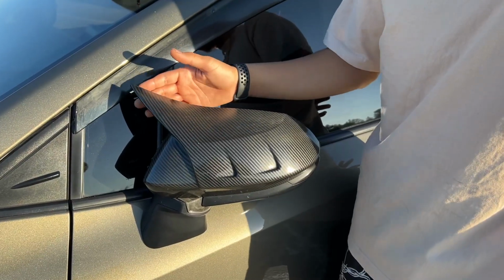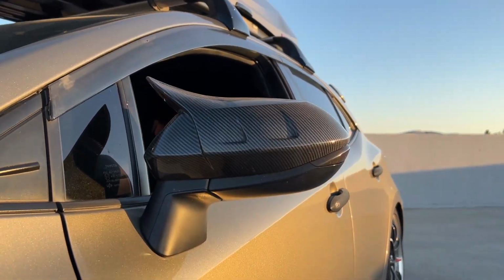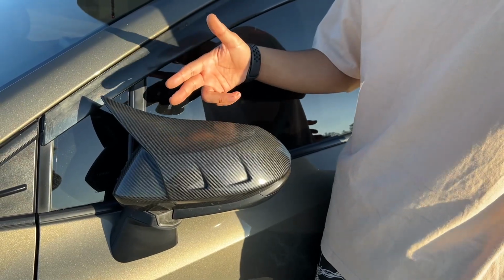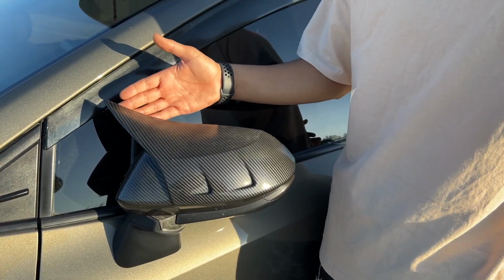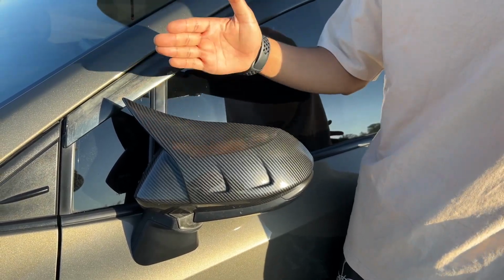So the next mod is a shark fin carbon fiber, well, fake carbon fiber mirror cover. I did try to get a company to make this out for me, but I guess they probably thought it wasn't going to sell, so they didn't make it. I did get this from Amazon. I love this piece because it just makes the car look aggressive when you're looking straight onto it.